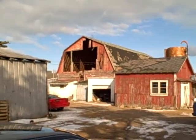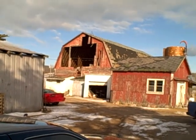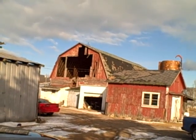House is going to need some work. Haven't even been in yet. Wonder what the inside looks like. I'm just glad they didn't ask me to inspect the barns. That would be another fun experience.